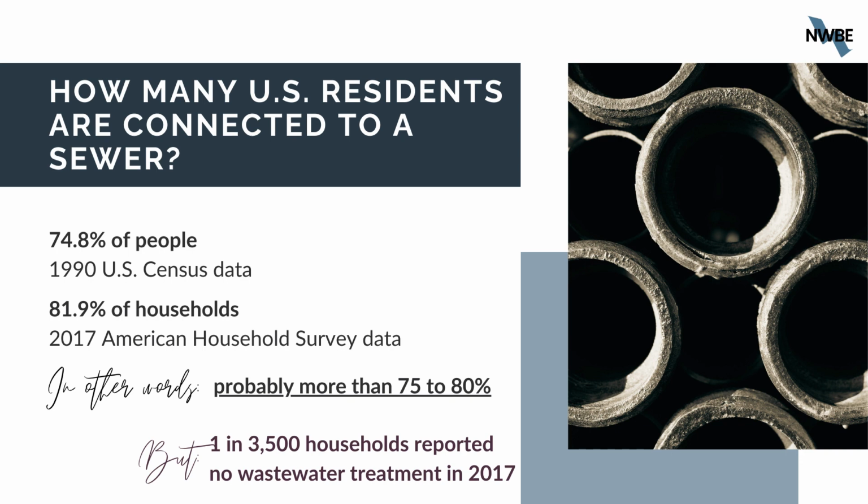According to 1990 census data, which was incidentally the last time the census included a question about where household sewage goes, just about 75% of people were connected to a sewer. In 2017, according to the American Household Survey, nearly 82% of households were connected to a sewer. So it's probably safe to say that more than 75% of US residents, and probably more than 80%, use sewers.